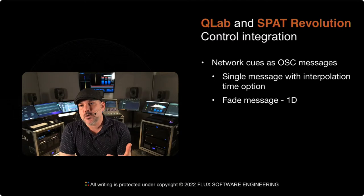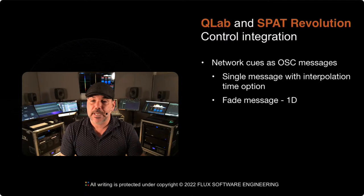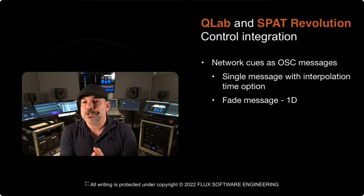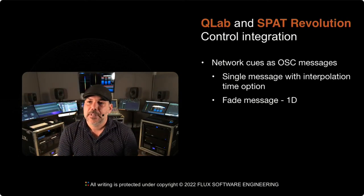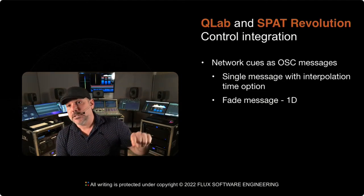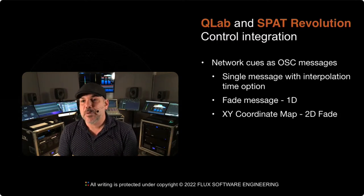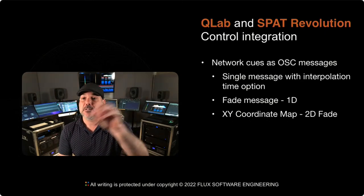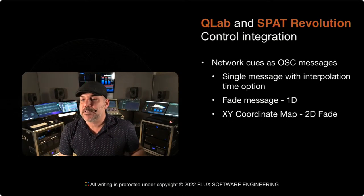Other options in this control integration will be to use what we call the fade message. That is a QLab feature. We'll look at it quite rapidly when we dive in a few seconds. Those fade messages are, instead of using interpolation, an actual ramp in 1D, going from one value to the other over a certain time, thanks to QLab for this. And last but not least, it's what we call the 2D fade, the XY coordinate map, the X and the Y of a source in space, the position, which is a part of QLab as well. So those are our three ways of integrating our solution.